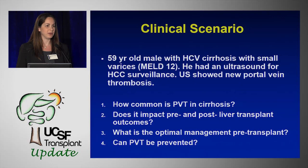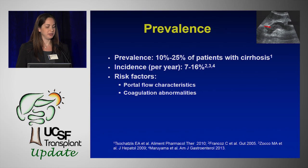In terms of the prevalence, as you all know, it's quite common, ranging from 10 to 25% of patients with cirrhosis. The incidence among liver transplant waiting list patients ranges from 7 to 16% per year. And in terms of the risk factors, an important risk factor not on this slide is malignancy. And that was intentional because the purpose of this talk is to focus on patients with non-malignant thrombosis. The other risk factors include portal flow characteristics and coagulation abnormalities.